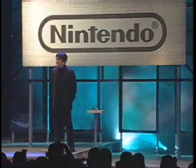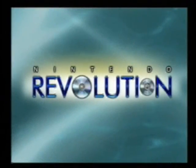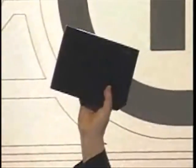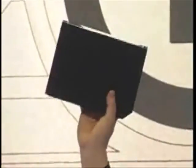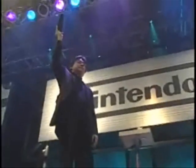We gave you DS, a new Game Boy, and new games to play on them. And now you say you want a revolution. Well, we've got one. This is a Nintendo Revolution prototype we have with us for meetings this week in Los Angeles.